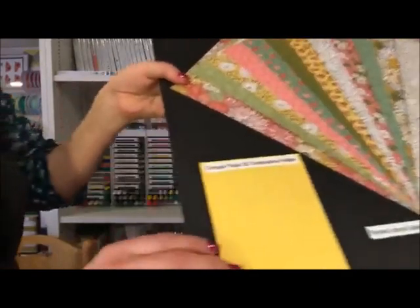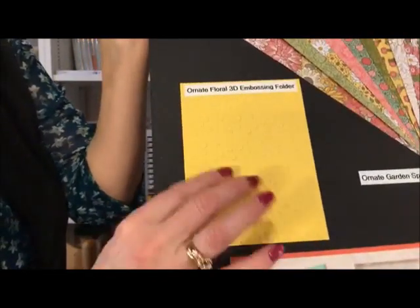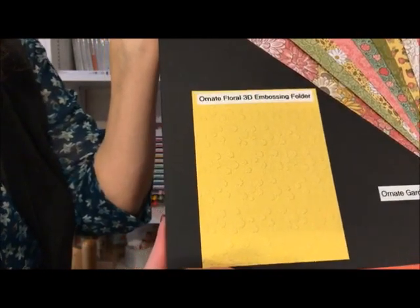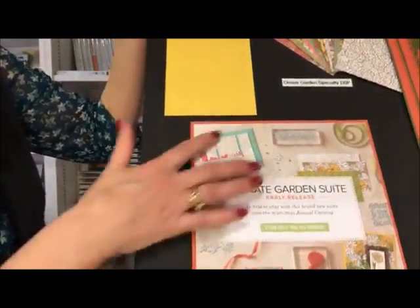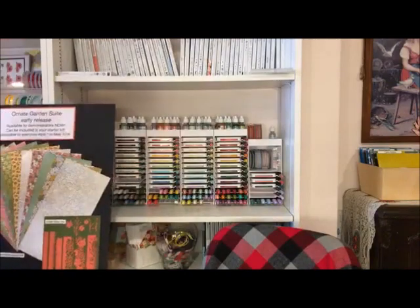And then there's even a new embossing folder, so I'll try to hold that up. You probably can't really see the texture on there, but I've got some cards that I'm going to show you up close that will show that off quite a bit. And here is the little information about it on the poster. I want to thank my assistant Kim Lundstrom for putting that poster together for me.